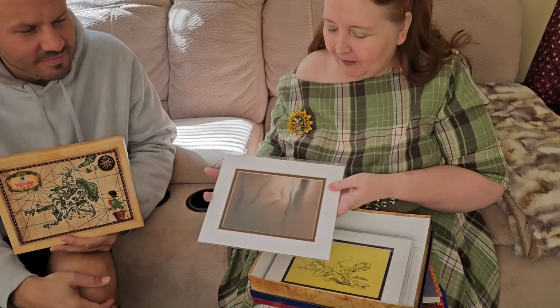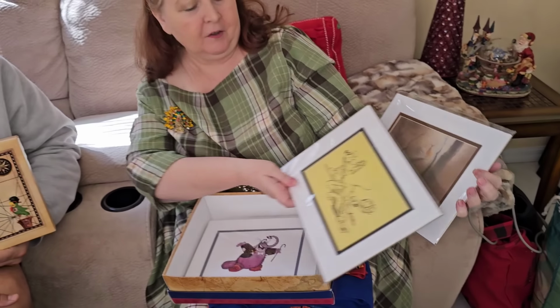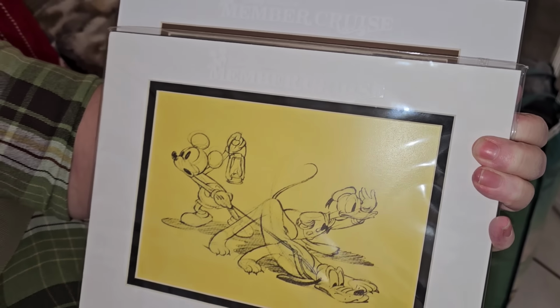And then you got a print from Bambi. It's kind of hard to see. Oh, yeah. It's foggy that day. And then we've got, oh, that's cute, Mickey and Pluto and Donald.